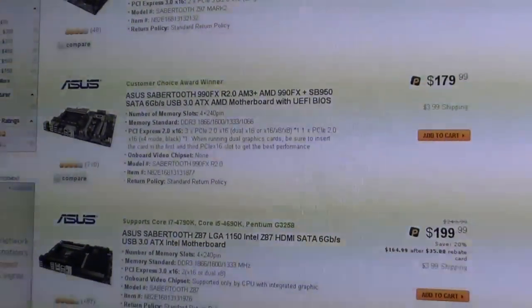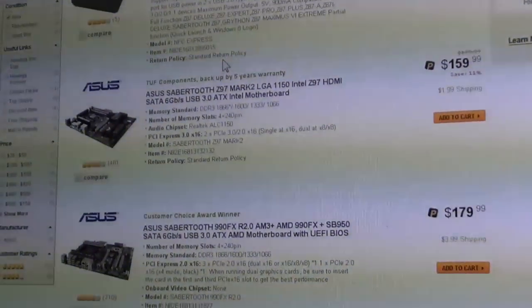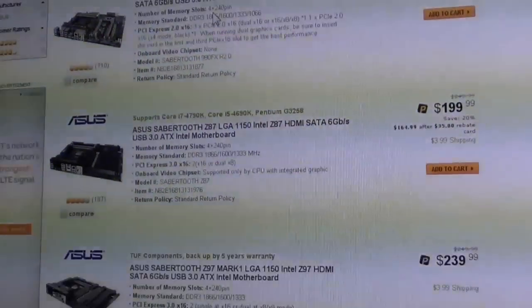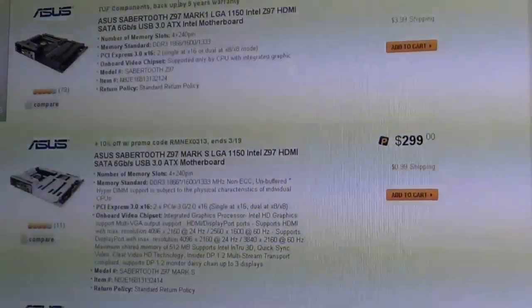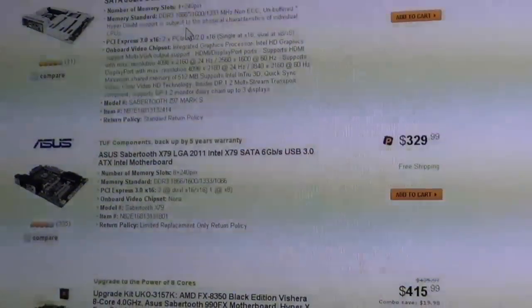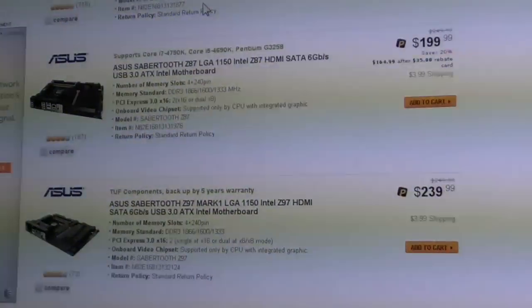Of course, the big AMD combo I'm constantly hearing about is 8350 Sabertooth. So here's the next one up. This is an Intel board, $199. Another Intel board, $239. Yet another Intel board, $299. Yet another Intel board, $329. So yeah, that's what I meant about the processors.